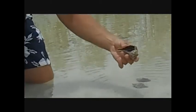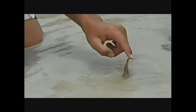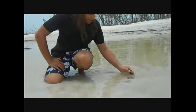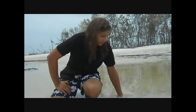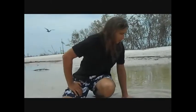And you got to be careful when you're walking around here because they'll actually bury themselves down into the sand, and the only thing that'll be sticking out is this point, and you might accidentally step on it. We're going to let them go, and they'll be on their way. And it's important to keep in mind, if you ever find a shell in Florida and there's something alive in it, put it back in the water, because I used to see way more of them around here, but now it's kind of sparse. So I always try and keep them alive if I can.